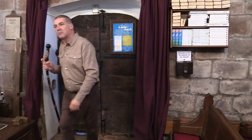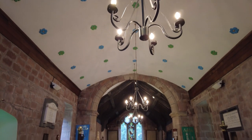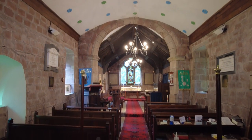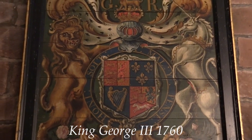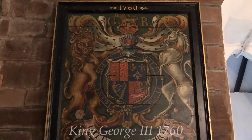As I enter the church, my eye is immediately drawn to the curved plaster ceiling of the nave, complete with the plaster rosettes. The round chancel arch is clearly medieval in date. On the west wall of the nave, we find the royal arms of King George III and dated to the year of 1760.